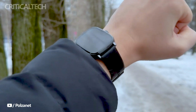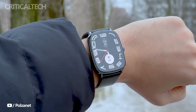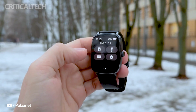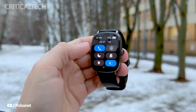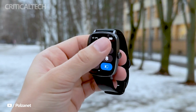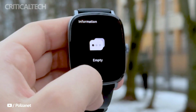At the core of the Haylou RS5 is its stunning 2.01-inch AMOLED boundless view display, which offers users an immersive visual experience like never before. With vibrant colors, exceptional clarity, and smooth navigation, this ultra-thin display sets a new standard for smartwatch visuals, ensuring an unparalleled user experience. Crafted from premium aircraft-grade metal with meticulous precision, the RS5 features an aerospace-quality metallic bezel that seamlessly blends lightweight appearance with durability and elegance.